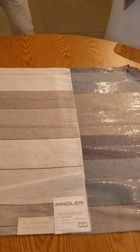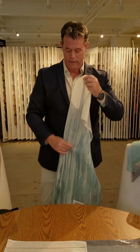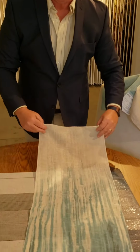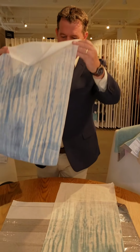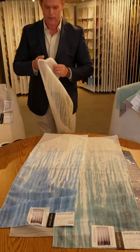Another unique product we have is a shear called Gradient Shear. So this is 118 inches wide. It actually comes off the bolt like this, so it's printed on this one side to the selvage. When you railroad it, you get this beautiful printed design at the bottom edge of the drapery. And we've had a lot of success with this pattern thus far.